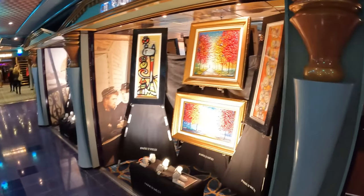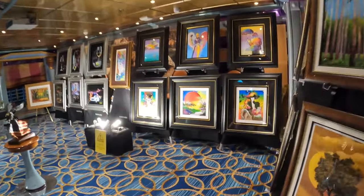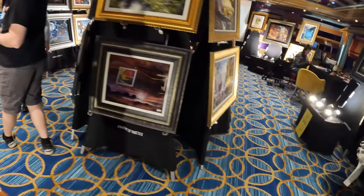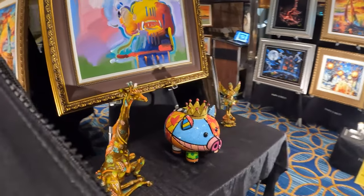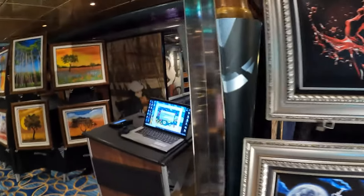So, the art gallery is open now, so I just wanted to show you the art gallery. Really some interesting paintings, statues. We have some Lion King themed ones right now, Marvel. Really pretty stuff. Oh, this is cool, there's a draft. I think every ship has an art gallery on it as well. I haven't been on a ship that doesn't have one. And I have no idea if they're a good price or a value or not, but if you like it, buy it, and if you don't, don't.